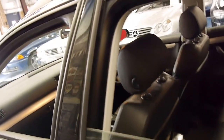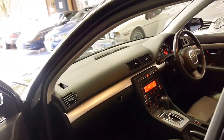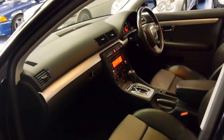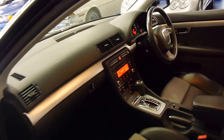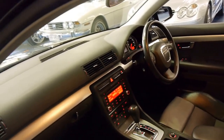We just sold two other black A4 Avant wagons in a similar sort of year, but this one's in much better condition. The other cars, I believe, had about 150,000 kilometres. So we think 70,000 kilometres for a car which is 7 or 8 years old is more than reasonable.